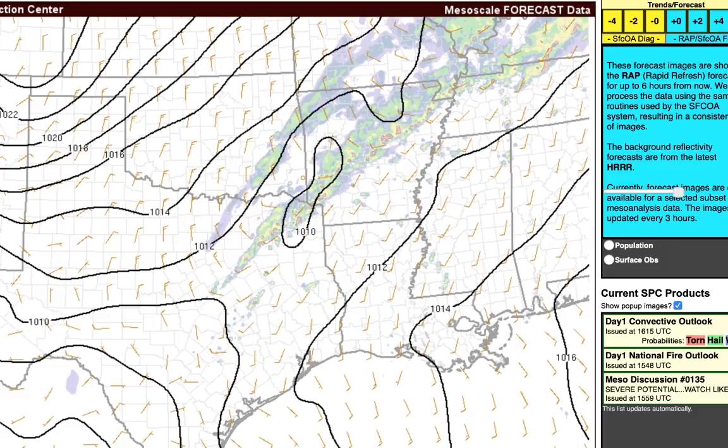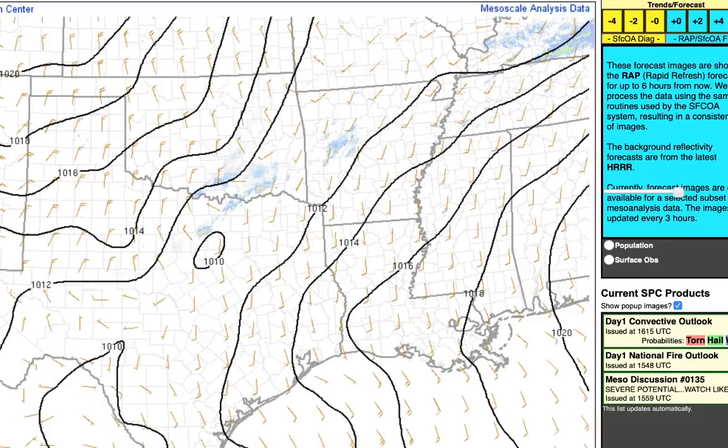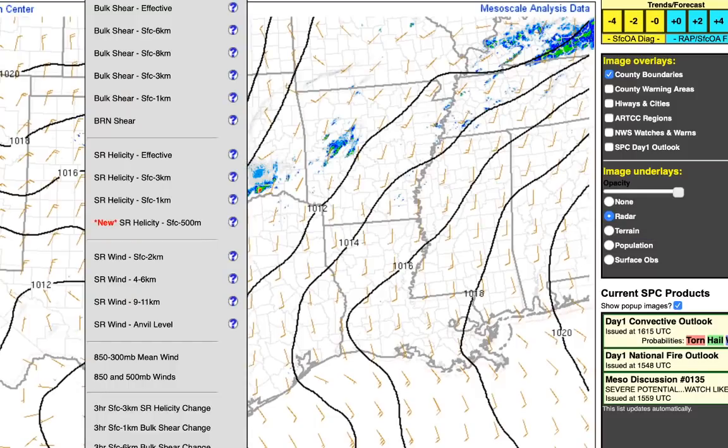You get surface winds really veering throughout this line, even though there's a greater chance of hail moving into southwestern Arkansas from northeastern Texas out of southeastern Oklahoma. I think the greatest threat subtly for tornadoes will be in central Arkansas, where you can get those winds, surface winds, being just a little bit more backed.